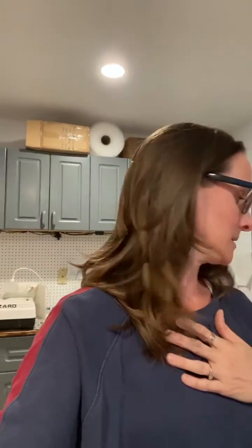It is maybe 25 by 10 space. And when I was working here by myself, it was perfect. But now it's me and I have two assistants working here. And when the three of us are all in here together, it's a bit of a tight space for the amount of jewelry we're making.